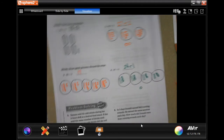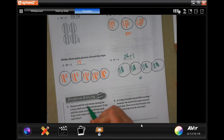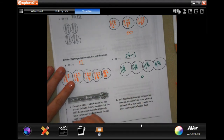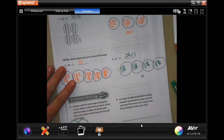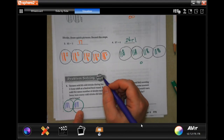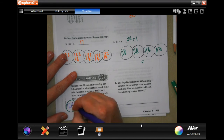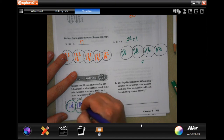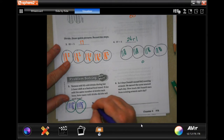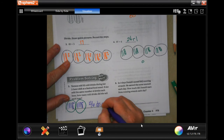All right. Now, Tamara sold 92 cold drinks during her 2-hour shift at the festival stand. She sold the same number each hour. So let's just break up 92 into 2 hours, okay? So 10, 20, 30, 40, 50, 60, 70, 80, and then 90, but I don't have enough. Oops, sorry, guys. I don't have enough to put one over here, okay? So 81, 82, up through 92. So in each hour, she sold 46 drinks. Okay?